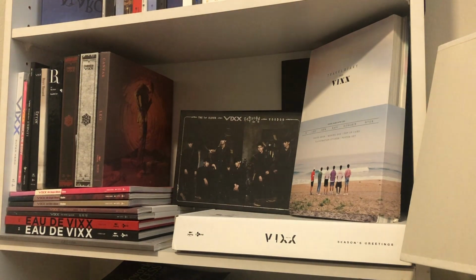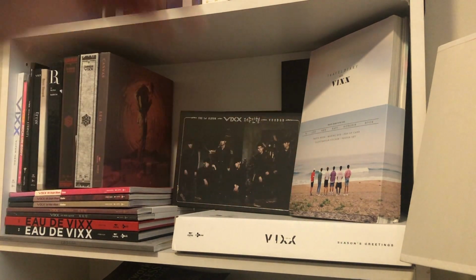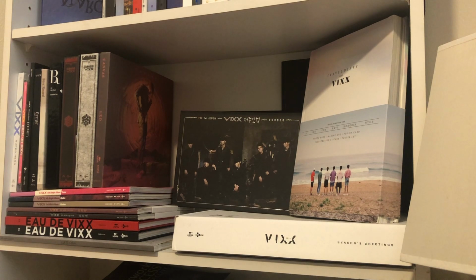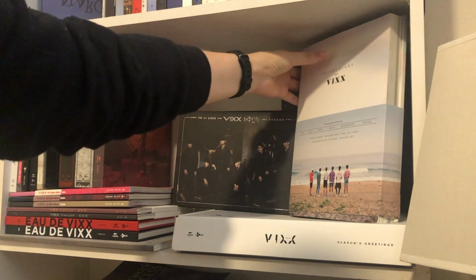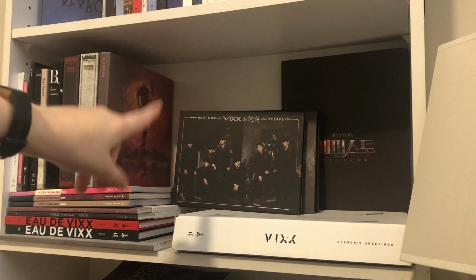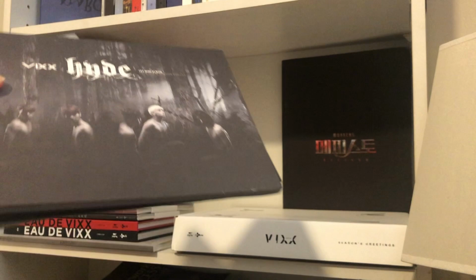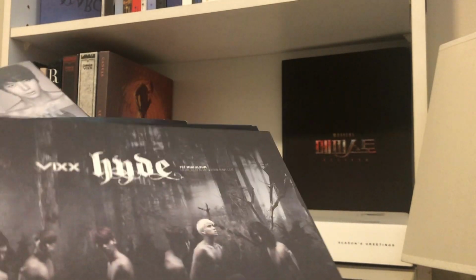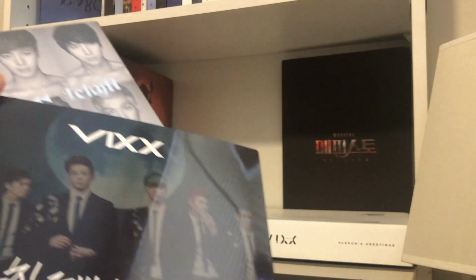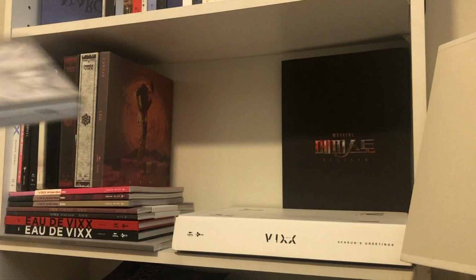So that's that. Over here I have this travel diary with VIX, which I also got from that random person on eBay. And then back behind here I have some of the odd-shaped albums. So I have Voodoo Doll for Hyde, On and On, and Jekyll, the repackage of Hyde.